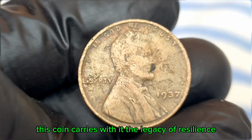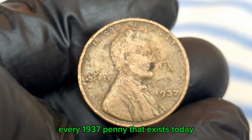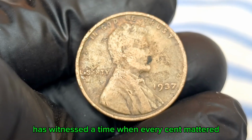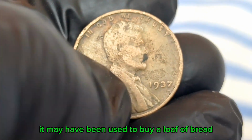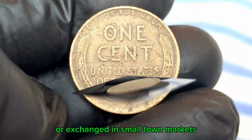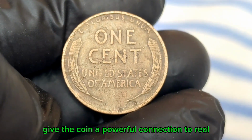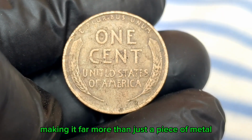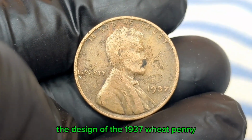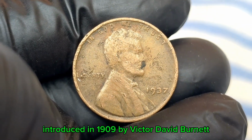This coin carries with it the legacy of resilience. Every 1937 penny that exists today has witnessed a time when every cent mattered. It may have been used to buy a loaf of bread, pay for public transportation, or exchanged in small-town markets. These humble beginnings give the coin a powerful connection to real human stories, making it far more than just a piece of metal.